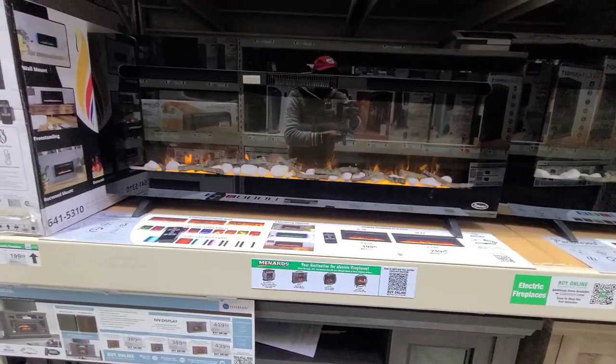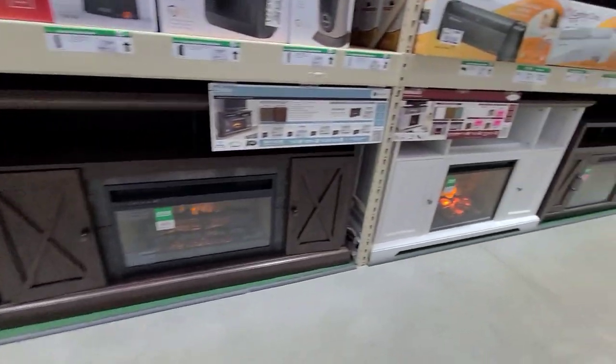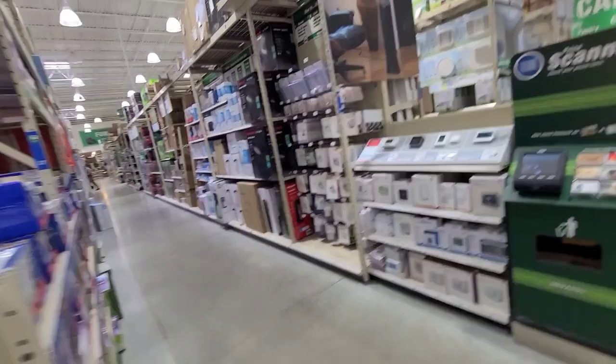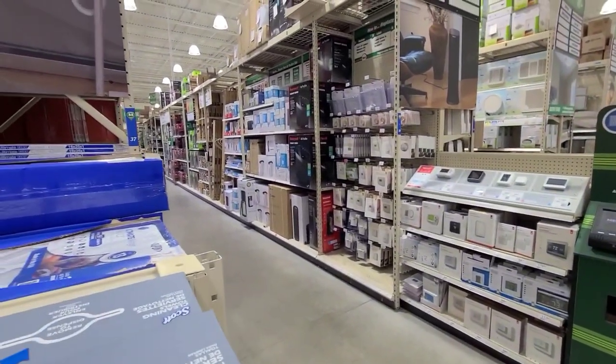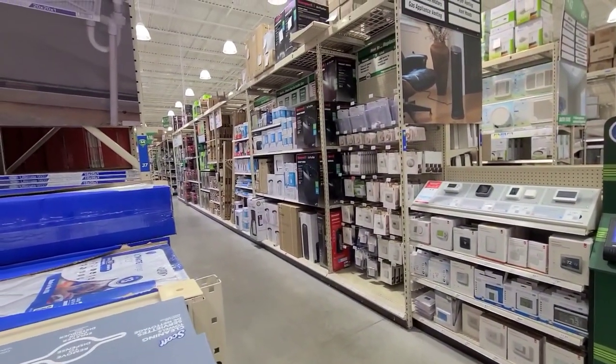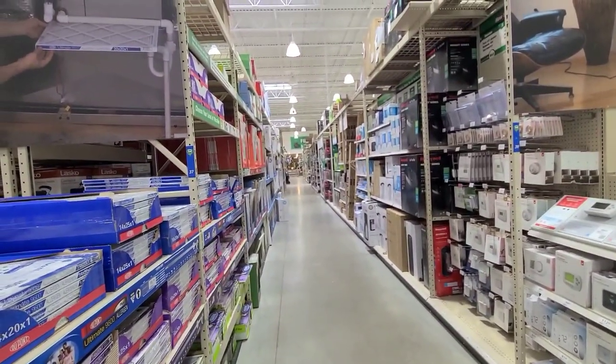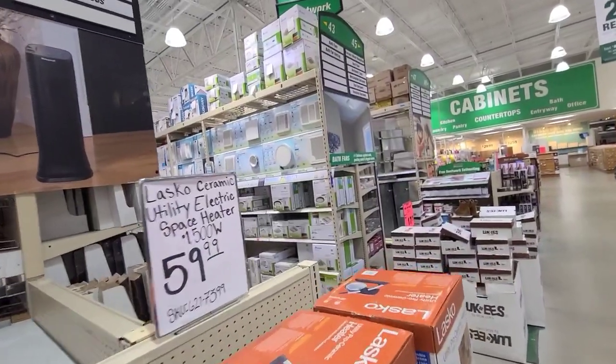Look at this one. Wow, wow, quite amazing. Amazing, amazing, amazing fireplace. There is a pipe. Okay, look at these appliances. Look at those appliances right there. All along that L. It's right here.